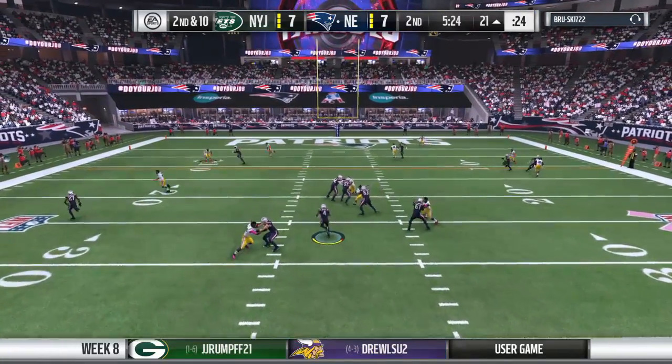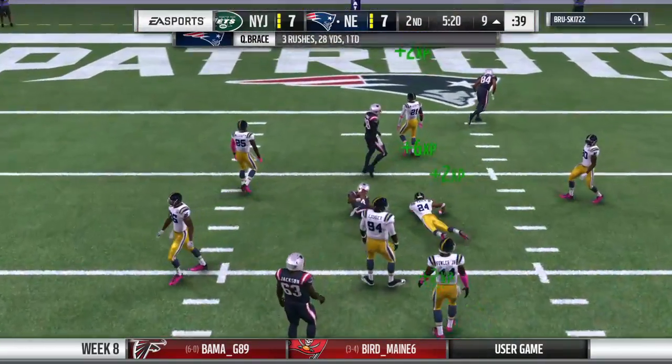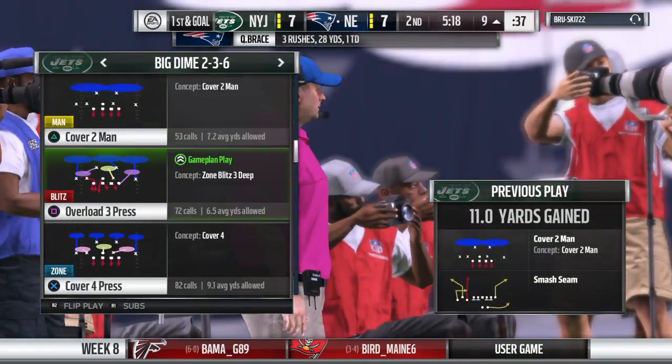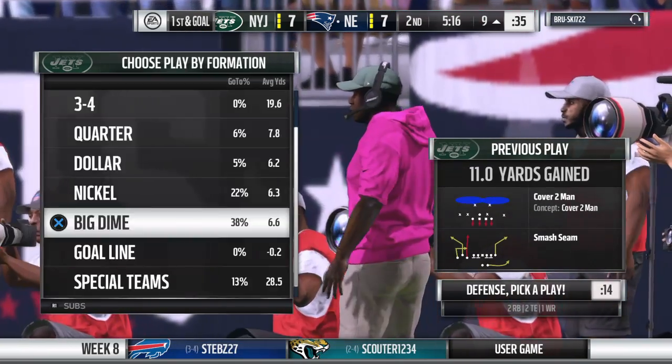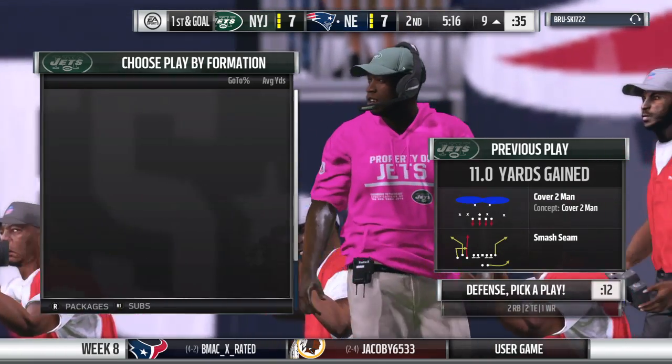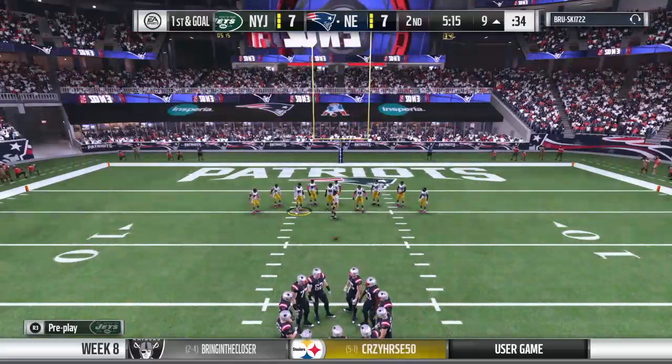Back to throw now on 2nd and 10. Steps away to his left. And he gets it inside the 10 to the 9. It's a good gain of 11. Sets him up 1st and goal. Man, defensively, that hurts. They got him out of his rhythm. They had him hemmed in, but somehow he was able to tuck it away and get away for a gain.